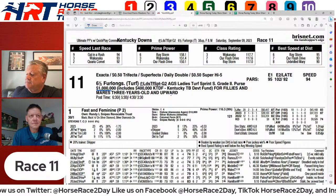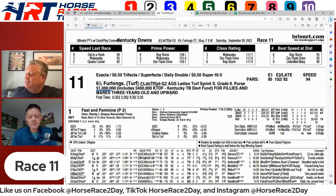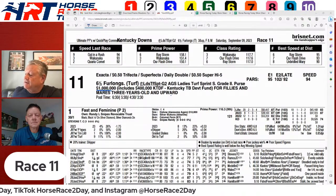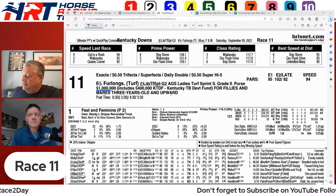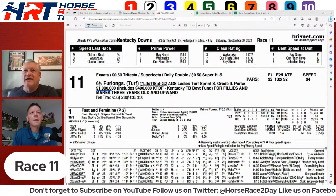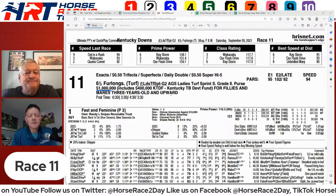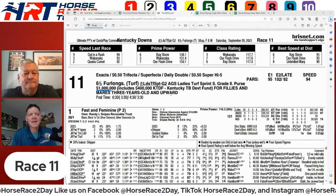What else is going on? Well, we're going to add that half a furlong this time around. We'll go 6.5. This is the ladies sprint. It's a grade 2. And they're running for some decent money again. And I think this is one of the harder races. You had a hard time with this one? Yeah, it required a little more creative thinking.